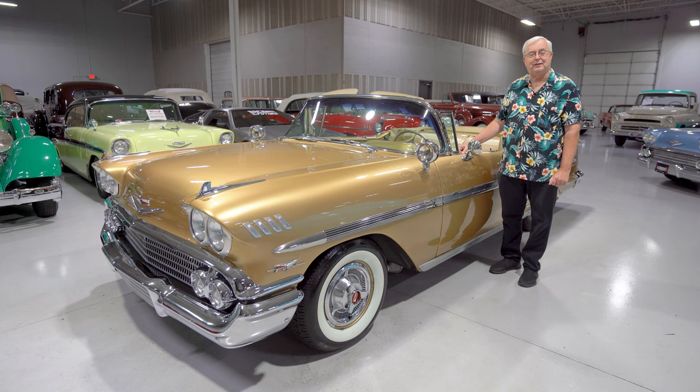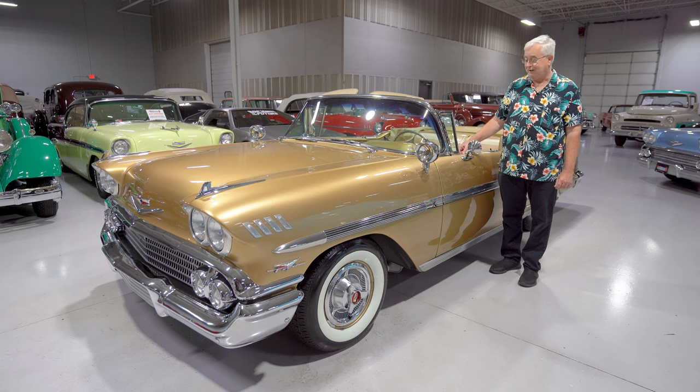If you got to haul a couple of sets of golf clubs to the local club, really nice. Lots of room in there for you, for sure.